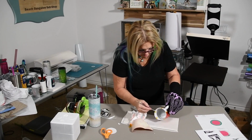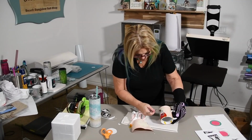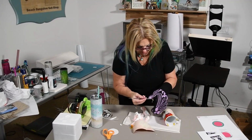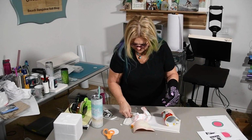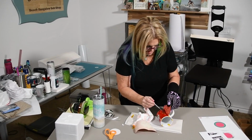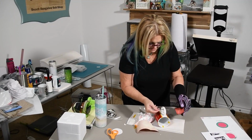Okay, so, like I said, this is really, really hot. Just trying to get an angle here where I can peel off the rest of the paper. There we go. Nice! Yes.